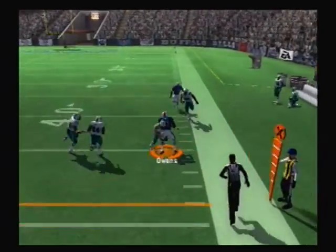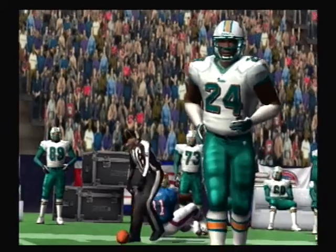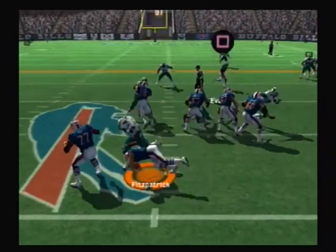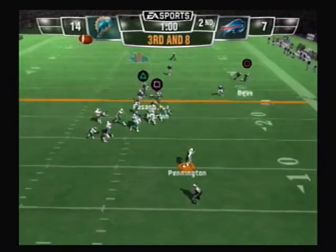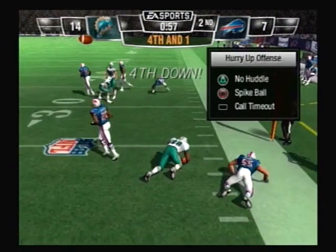Completed. He's pushed out at the 44. He shows no hesitation. Drops back. Defense closing in. He's sacked. This is one of those defensive coordinators. They give it to the fullback. Play action. With the catch. Buffalo, it's take a timeout.